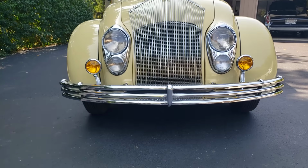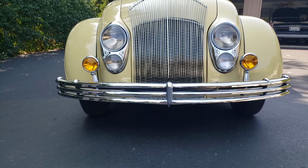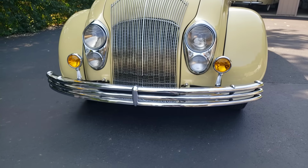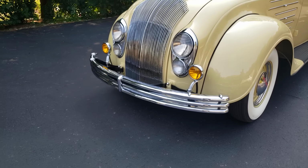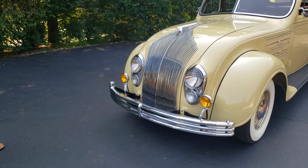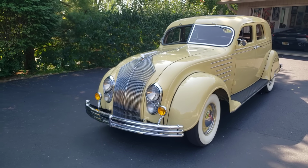And I see there's three bars for the bumper. Exactly. That's on all Airflows? That was '34 models, and I think some of the early '35 DeSoto, but then they went to a solid bumper. So that bumper itself is unusual. And it's my favorite because, again, it has that great Art Deco look to it.